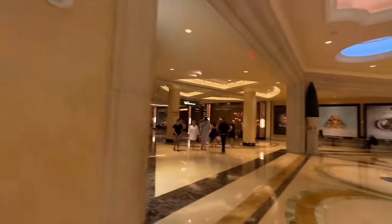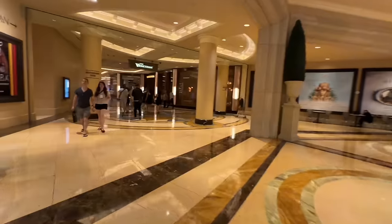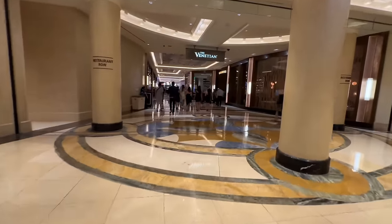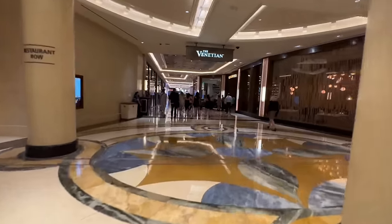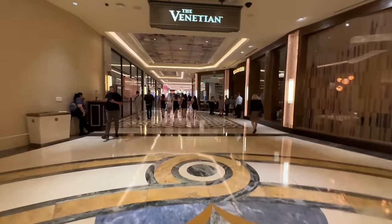Unfortunately, there's a lot of music in there too, so we're going to see if we can walk somewhere that doesn't have too much music, and we can enjoy our lunch. We might just have to walk back to the food court. We might. But let's keep walking down here.